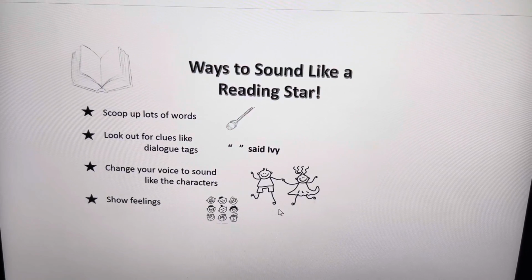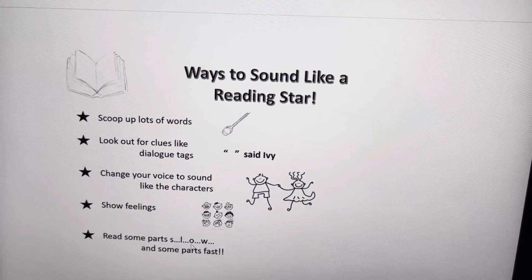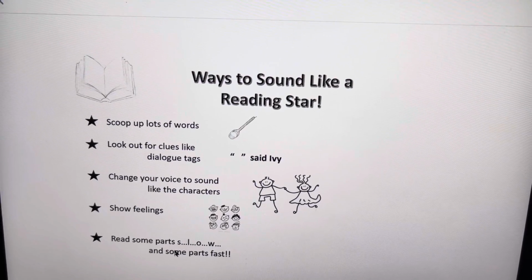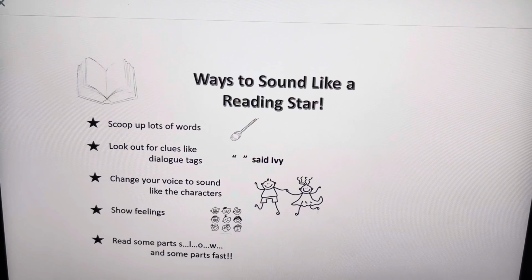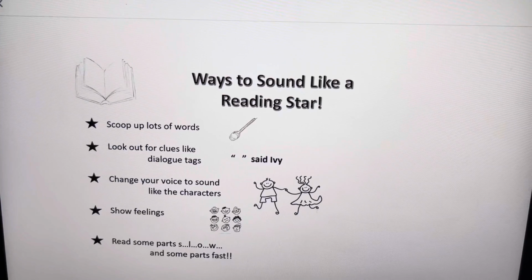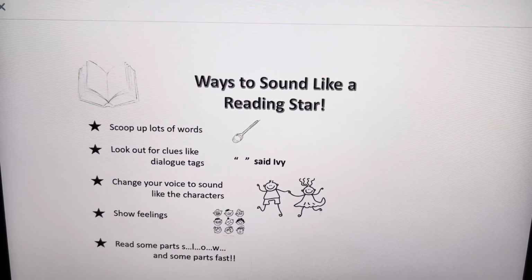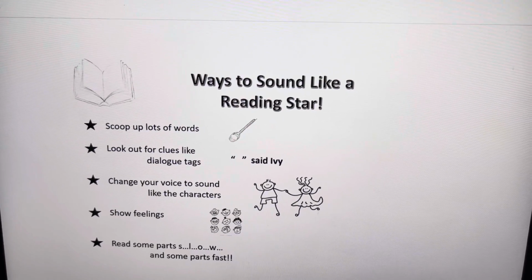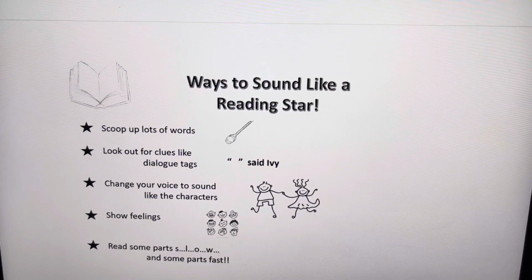So we've talked about all of these things, but some of them we've talked a little more about than others. Okay. And so another part is in some books, it's really important how slow or how fast you read it. So you're going to want to read some parts in a book really slow, especially if it's kind of suspenseful and making people wonder, or maybe it's where they're trying to be sneaky and slow and quiet. You'd want to make your voice reflect that to sound that way. Maybe it's a part where they're going really, really fast. Maybe they are riding their bike as fast as they can and they're working really, really hard to go down that hill as fast as they can. You want to speed your voice up to match those actions.